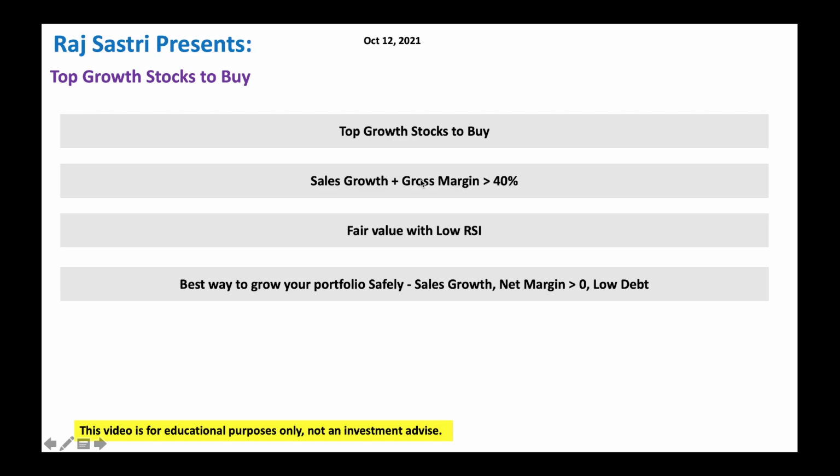So these are the great fundamental stocks. And we will also make sure these are at a fair value and a low RSI, meaning the stocks are oversold at this time, good to buy.